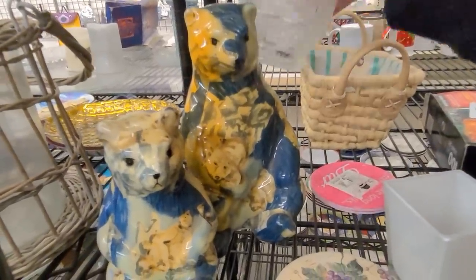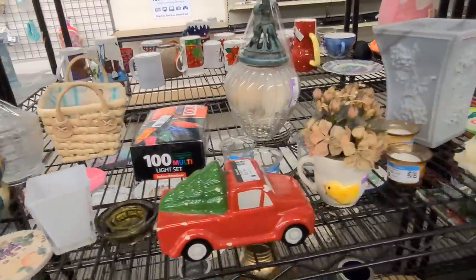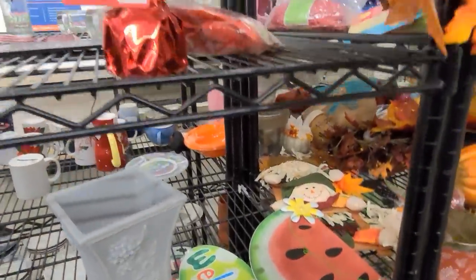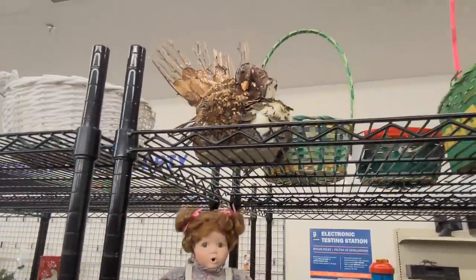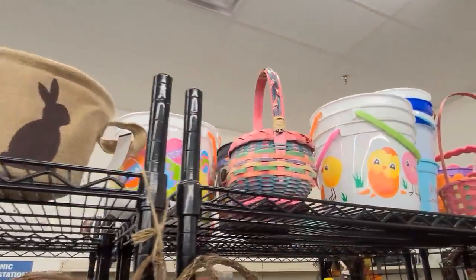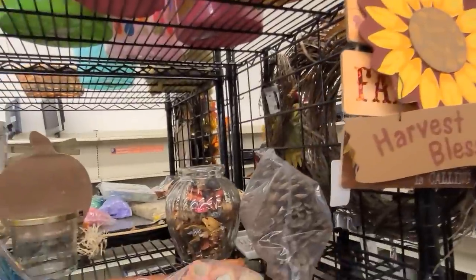Little candy dish back there. Again, clear glass doesn't do ever so well for me. We'll keep moving. More dolls and baskets. This looks like the Easter section here.